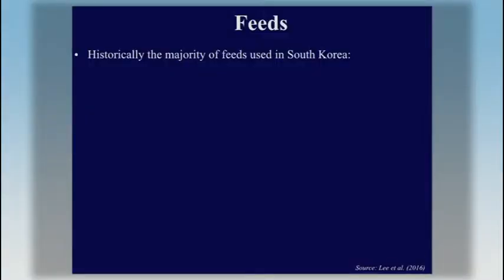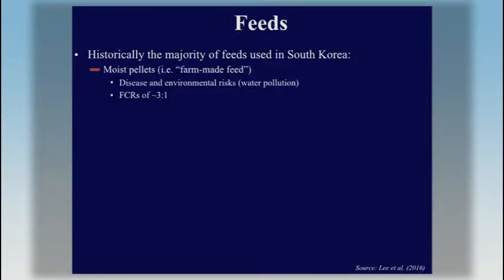And then feeds. Historically, the majority of feeds used in South Korea have been moist pellets, so they call it farm-made feed. So sort of ground-up fish, big blocks of frozen fish, mixed in with proprietary blends of vitamins and minerals, and they sort of have a moist pellet that comes out, moist sausages, and they'll feed them to the fish. So as you can imagine, there are a number of disease and environmental risks when using that sort of thing, and water pollution can lead to other issues. Higher FCRs, about 3 to 1 using that.